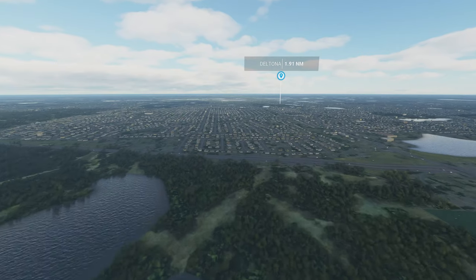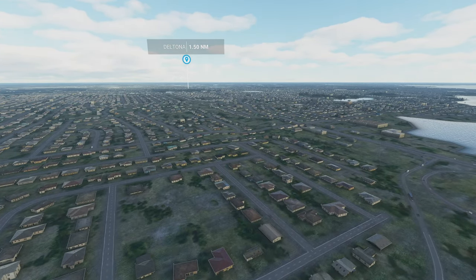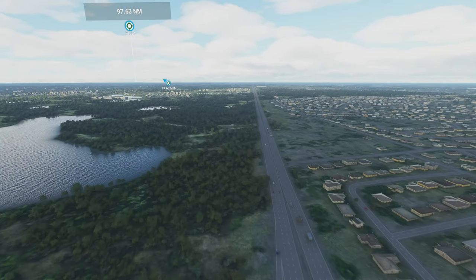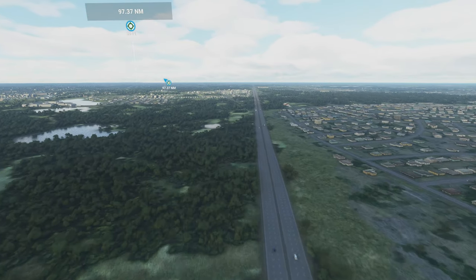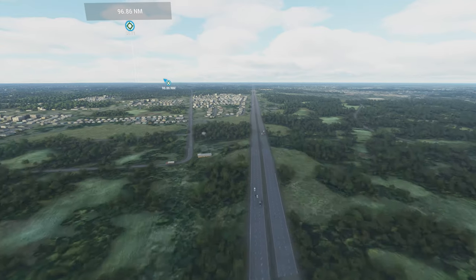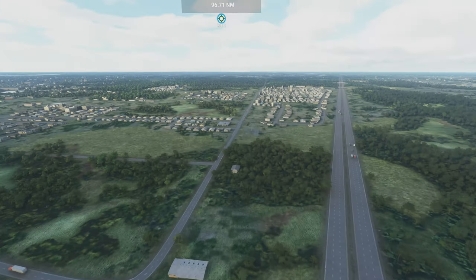What do we have over here? This looks like just a big housing tract. This must be the major highway through here. Perhaps an interstate. I saw a truck just appear out of nowhere here.